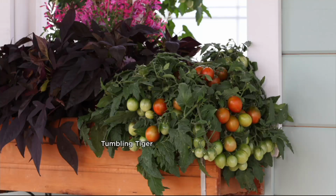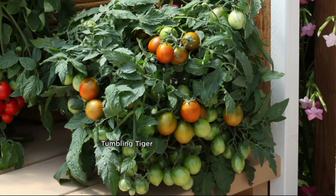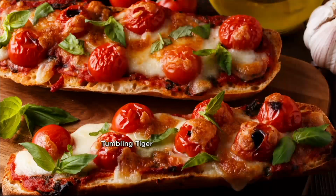Now these are striped. They're all brand new. They have the look and taste of an heirloom. But I want to mention that all these hybrids are non-GMO, genetically modified organisms. That means they're not crossed with the genes from a squid or something weird like that. These are all natural hybrids. Folks, look at them on a pizza like that.